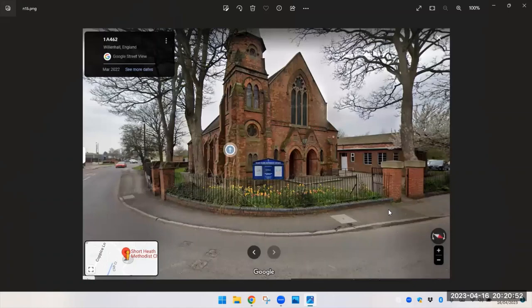This is my next talk. This one is Tuesday 25th of April, Shortheath Methodist Church, Church Hall. This is Willenhall, Wolverhampton. That's on compost. Pound entry for non-members. Doors open 7:30 for an 8 p.m. start. Anybody interested, just give me a tink.